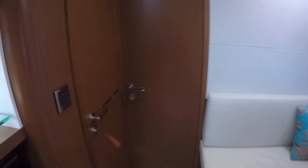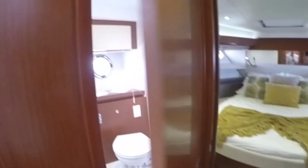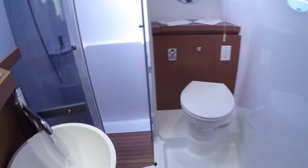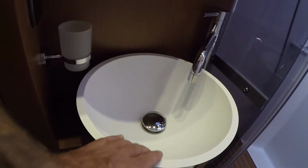We'll take a look at the master cabin, and the master cabin has its own ensuite head right here, freshwater flush toilet and separate stall shower, nice solid surface sink here, bright and airy, very clean.